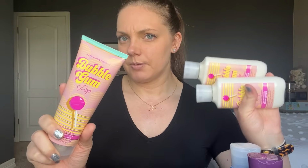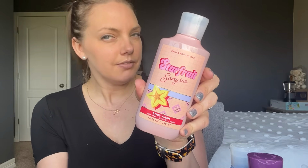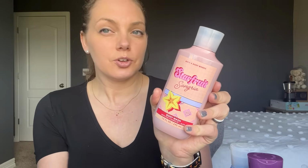So body cream, 2 lotions in Bubblegum Pop. I'm happy to have a couple of trios in that now. I also picked up just a shower gel in Starfruit Sangria. So my plan is to use this up right now-ish to see if I want to go back for a fine fragrance mist and some kind of moisturizer. I wasn't quite sure in store, so I wanted to be a little bit conservative and just pick up the shower gel instead.